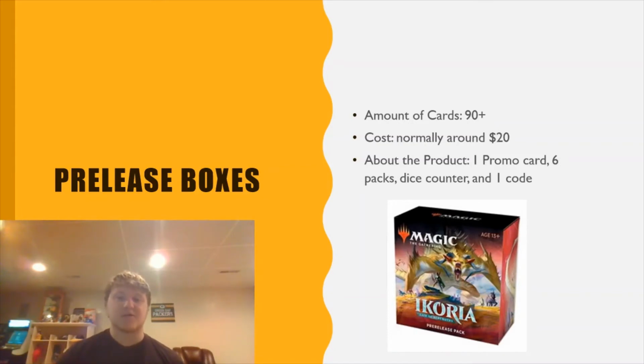You get a dice counter too of different colors depending on the box, and then you get a code that you can enter in on Magic the Gathering Arena, and you probably get maybe a couple of packs, or you get a single pack from that code. So that's pretty nice. It's pretty cheap, and you get 100 cards, and you get a promo card, you get 6 packs, and you get a dice counter, and you get a code. So pretty good value within that, especially if you play a lot of Arena or a decent amount of Arena and you want to get obviously the best cards available. That might be your option.